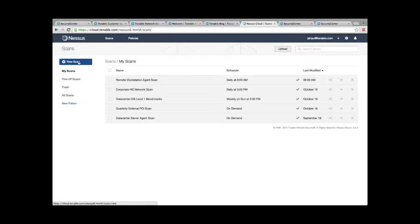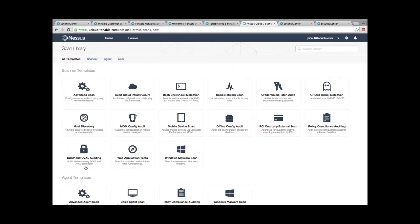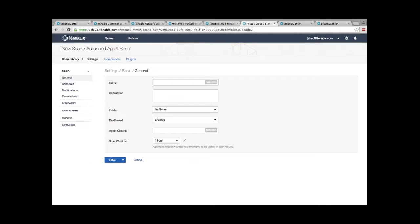The agent scans work a little bit differently. When you go to run your scan, instead of setting up a scan that launches right now, you set up a window. You basically open the window for 1 hour. I want all of my agents to check in. Anything that hasn't checked in by the end of that hour, we're going to consider it wasn't scanned. Anything that does check in, it just looks like a regular Nessus scan with traditional vulnerability results.